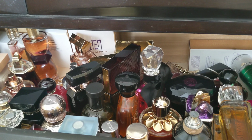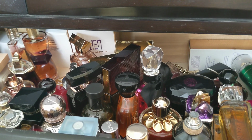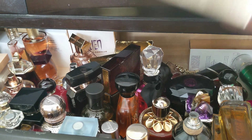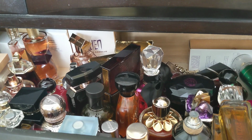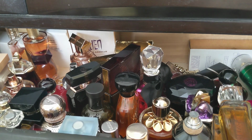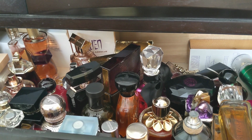Actually enjoy Alien Oud Majestic now. I don't know. I am not sure. I might keep this. It's actually nice. Oh my god, my nose is changing. Yeah, okay. What else am I decluttering?